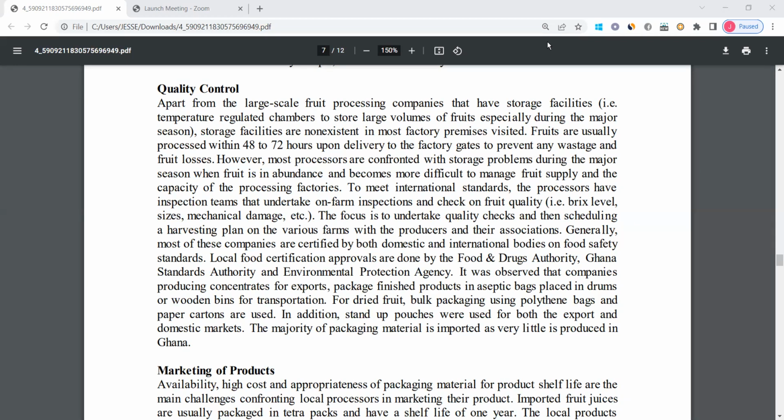So let's talk about quality control. We know that quality control is one of the critical success factors for thriving in this particular industry, right? So this particular paragraph on quality control is basically talking about undertaking of quality checks and ensuring that agricultural produce goes through the right quality procedures before it's sold to the customer. It's very, very important.